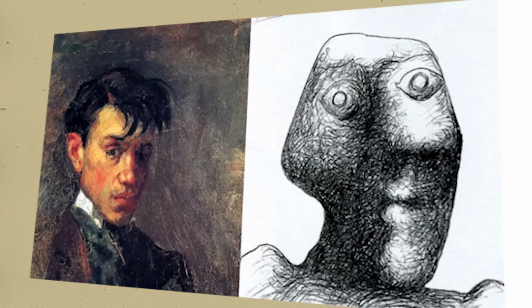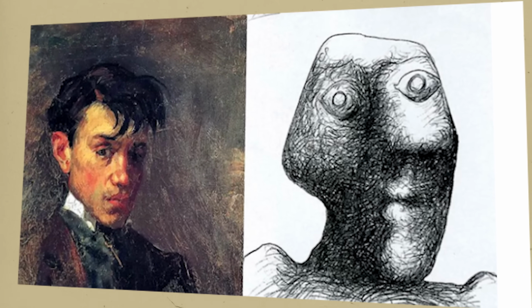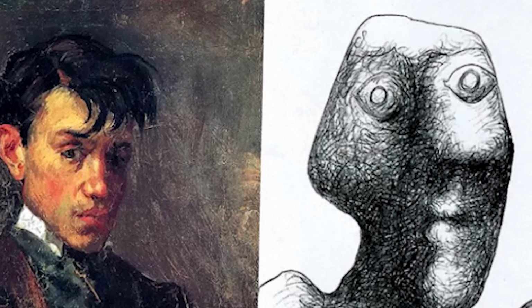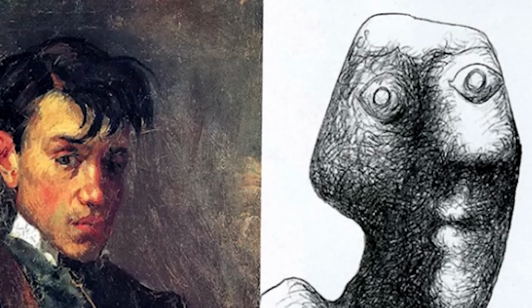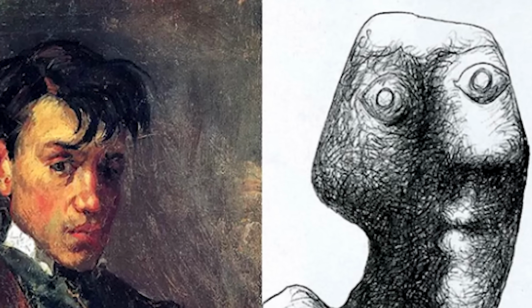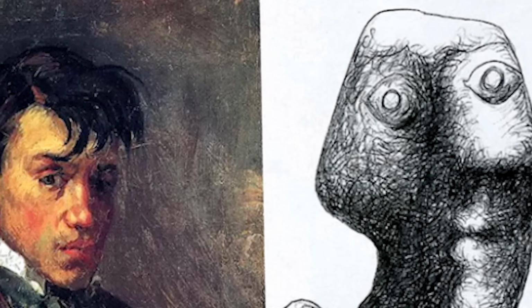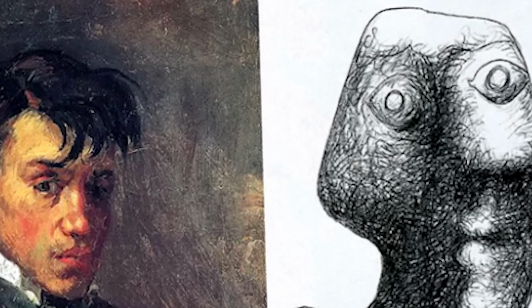Pablo Picasso appears in two self-portraits, one created at 15 years old and another at 90. The first shows a young artist with a classical technique and precise lines. The second, in a free and expressive style, reflects his evolution over a lifetime.